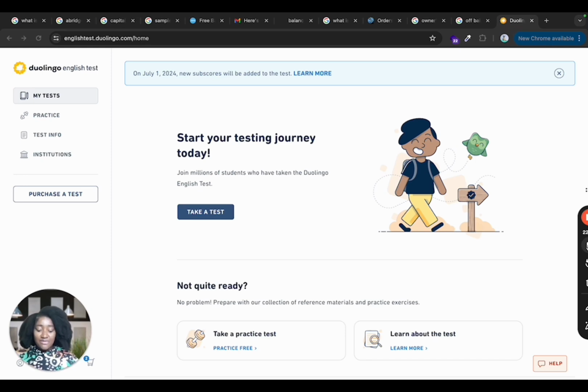And then your integrated sub-scores measure your production, which has to do with your writing and speaking in one. It also measures your literacy, which has your reading and writing in one. Also comprehension, which measures your listening and reading in one. And then your conversation, which measures your speaking and listening in one. So your integrated sub-scores, which has to do with your production, literacy, comprehension, and conversation, were the only elements that you were seeing on your test results as well as your overall score.